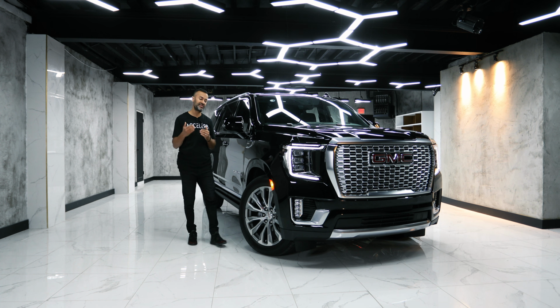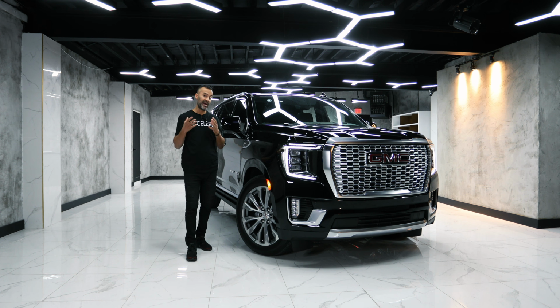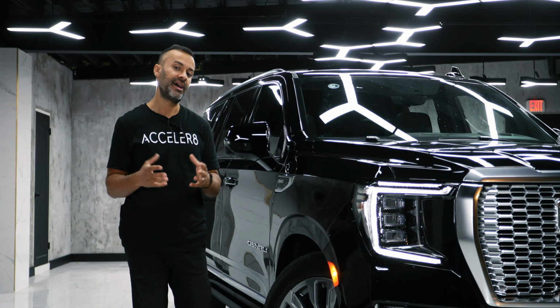It's not as expensive as the Escalade. The Yukon has a starting price of approximately $80,000 and the XL version at $83,000, whereas the Escalade has a starting price of $90,000 and the long version is $93,000. And for my friends down south, that's $68,000 and $71,000.